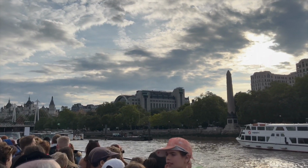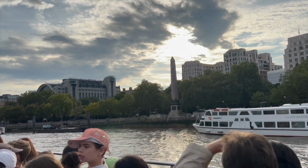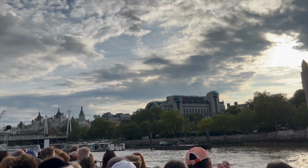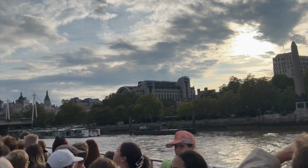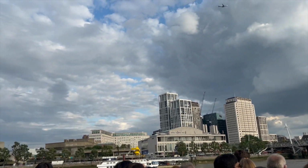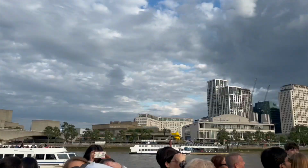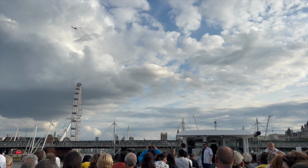Also on the right, the stone obelisk, Cleopatra's Needle. It predates the City of London itself. It dates back over 3,000 years. It once stood in a place called Heliopolis in Egypt. It was given to us by a grateful Egyptian viceroy for England's victory over the French in the Battle of the Nile.